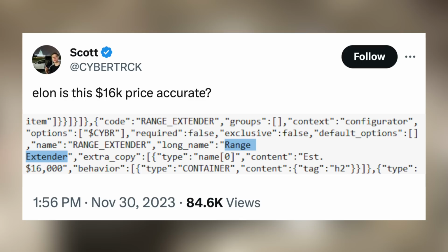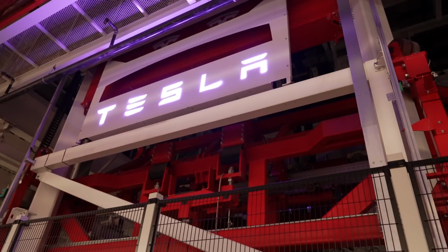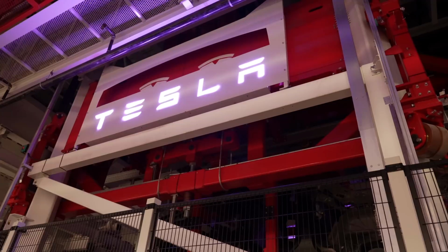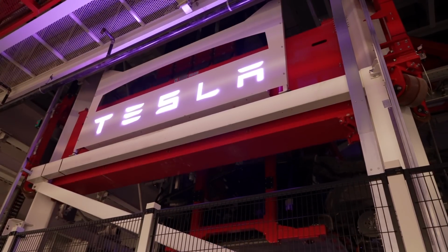It is estimated to cost about $16,000 and weigh at least 660 pounds, so it definitely won't be something you can easily load in and out for that long trip. It will be something that you get installed at Tesla service and keep in your bed pretty much permanently. That extra weight will affect things like safety, truck bed capacity, efficiency, and performance. The hope, though, is that for those who need it, those trade-offs will be worth it. Tesla didn't want those trade-offs to be a standard part of the vehicle, though.